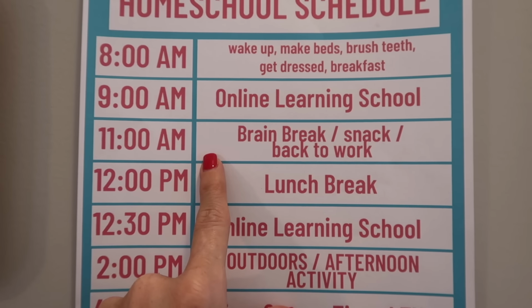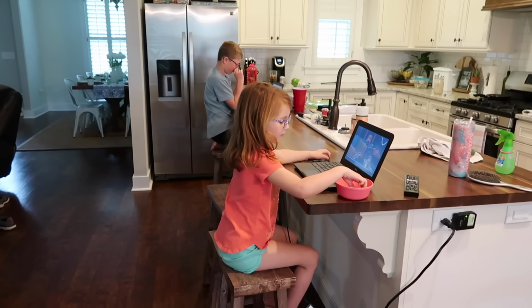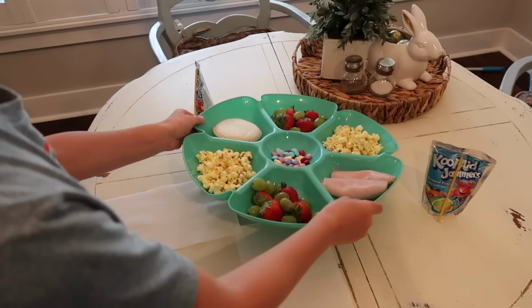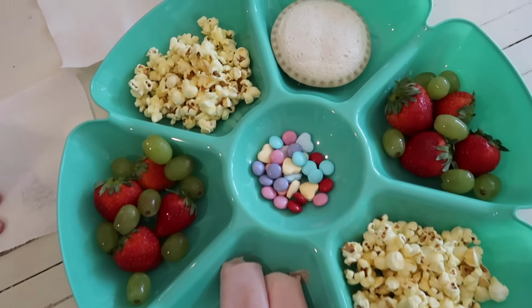Now, after our brain break is over, we usually do the brain breaks for about 30 minutes, and then they get back to work on their e-learning until lunch. At 12 o'clock, it's our lunch break, and a lot of days I'll do these snack trays because the kids love it, and it's not a lot of dishes to clean up afterwards.